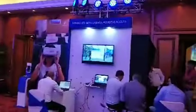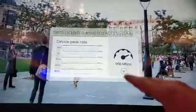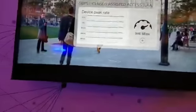Some of the other things, as you can see, I'll move to this side of the room, and this is the Gigabit LTE license. Gigabit LTE works on various bands, and various unlicensed bands can be used to run 5G. As you can see, this is running at 948 Mbps. The speed changes because this is running live. These are using about 1, 2, 3 unlicensed bands here, and the licensed band is running at about 384 Mbps, and the rest is running at 180 Mbps.